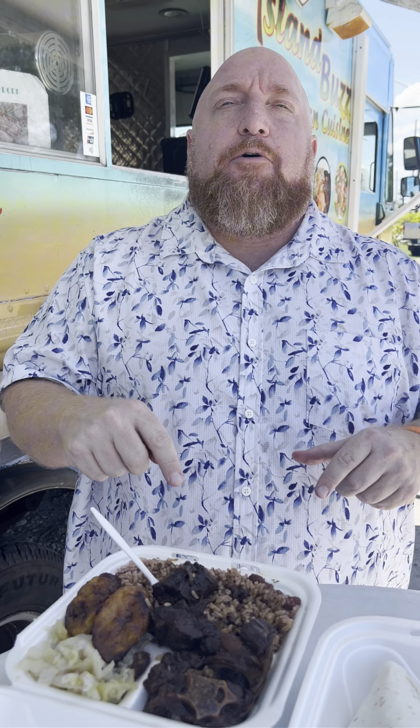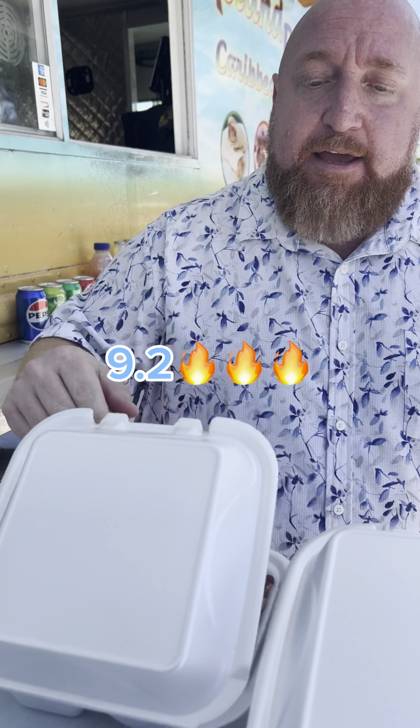So good, so yummy. I'll tell you right now, that is real Jamaican oxtail. Keep in mind, I have my favorites north, but this may be the best oxtail in the south, West Palm Beach area. So again, we're in Delray on the oxtail. Guys, that is really solid fall off the bone oxtail. I'm actually at a 9.2 on the oxtail.